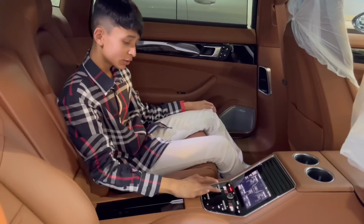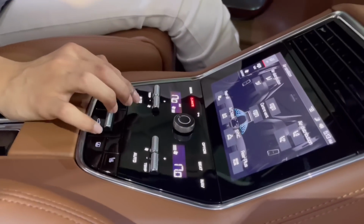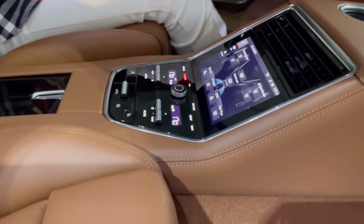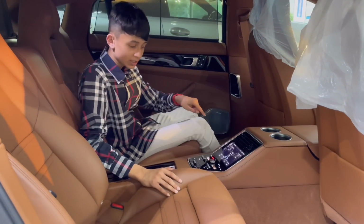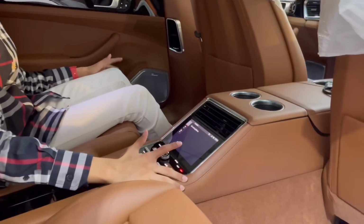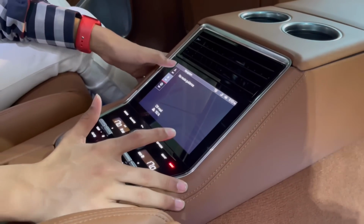First I'm turning on the aircon because it's really, really hot. There, aircon is on. Because this is the executive and has the executive package, that's why it has this full luxury screen. This is a display where you can control multiple things. So you have your navigation. If your driver is driving and you are sitting at the back, you can control your navigation and trip.